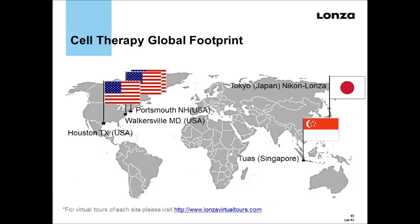So we will quickly bring this facility up online, and it gives our current clients an opportunity to take advantage of these regulations without giving up the quality and the documentation, the systems they are currently used to. So we will simply lift them up out of Portsmouth or Singapore, and we will move our clients into our facility in Japan. We see this as a huge advantage for our clients to take advantage of this kind of unique situation that's occurred in Japan.